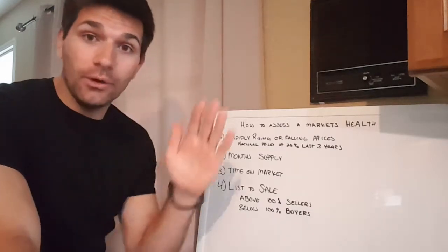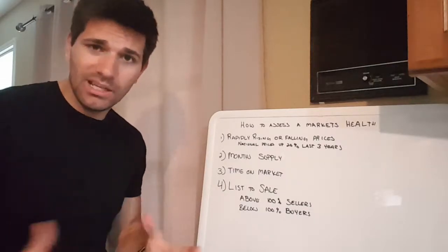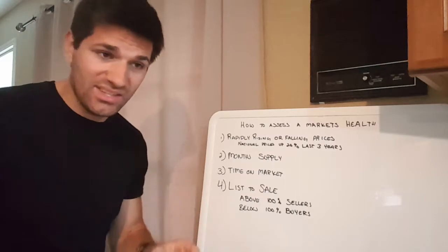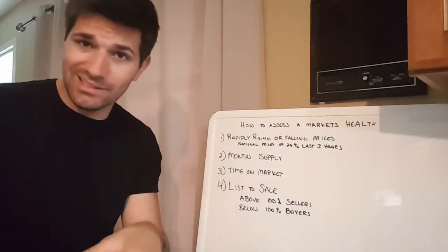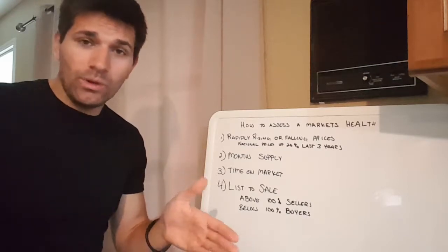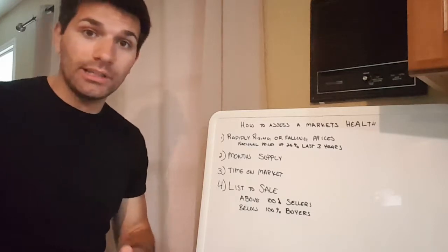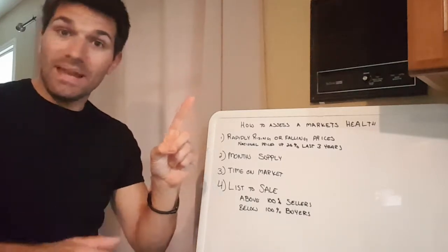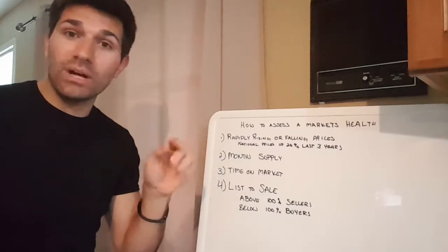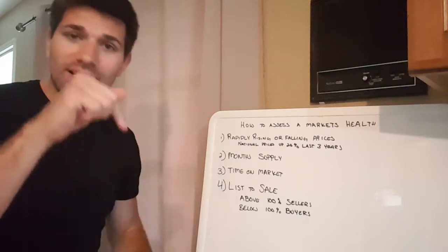As supply goes up, if demand stays constant, demand being the desire to have something, the supply of that product goes up. For instance, houses on the market. If a bunch of people are trying to sell, and where there used to be 100 houses on the market, now there's 200 houses, supply went up, but demand stayed the same. There's only 50 buyers. Then that means prices are going to fall, right? So supply goes up, demand stays the same, prices fall.